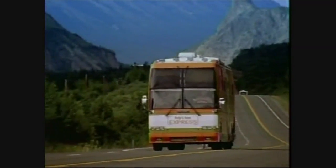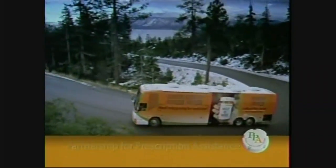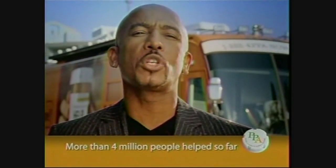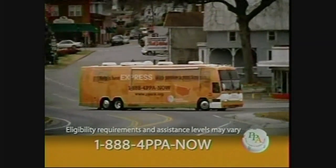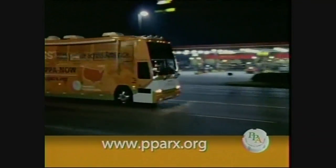My life changed in an instant. I lost my job, and as a result, I lost my health insurance. The first thought in my head was, how am I going to get my medication I need? I was in a lot of trouble. I met so many hardworking people in America who just need a little help. I had no insurance. It was important for me to get those medications. And the PPA has been there for many of them. We've been to nearly 1,000 cities in all 50 states, helping more than 4 million people in need. If you're uninsured and struggling, America's pharmaceutical companies want to help. Call 1-888-4-PPA now to see if you may qualify. Tell the trained specialist the names of your medicines and you could get them for free or nearly free. It's as easy as a phone call.